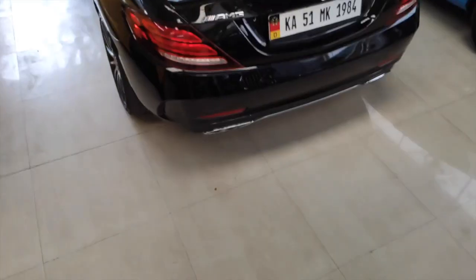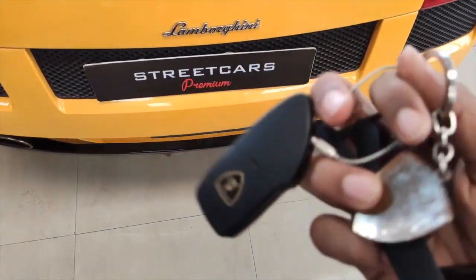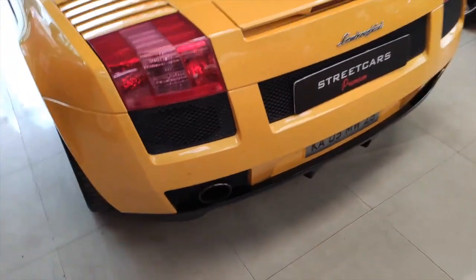That was nice, wasn't it? LAMBORGHINI GALLARDO first shot. You know what's better? My kicks, there's new ones, bro. Max. I'm joking, that's not the best part. The best part of this car is the key. Yes, we've got the keys to this beautiful beast. So, sunglasses aside, let's take a small walk around of this car and then we'll go down.